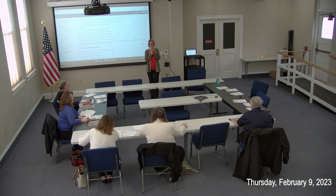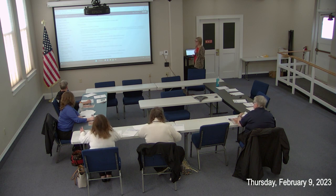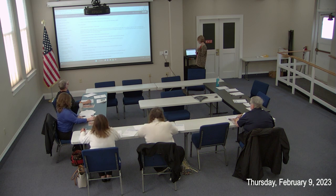What section of the code is that? I'm gonna have to scroll back up. 30-18 is signs in historic districts. Okay, thank you. And there's nothing that says specific about projection? Yep, so here's a section that's specific to projecting signs. There we go. So they need to be spaced at least 15 feet apart. We're golden there. We can only have one, so we're fine.